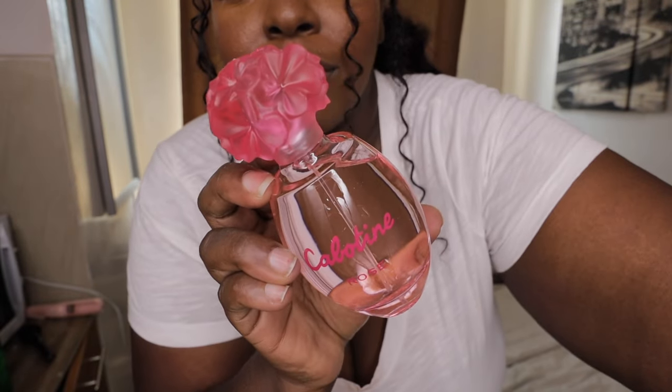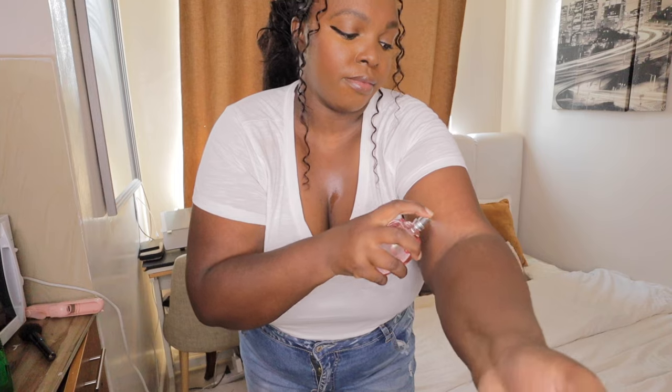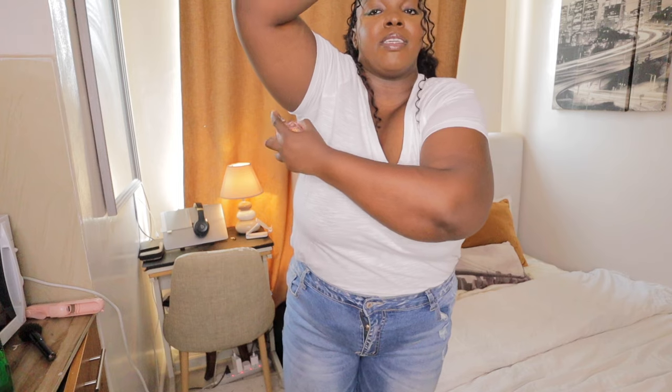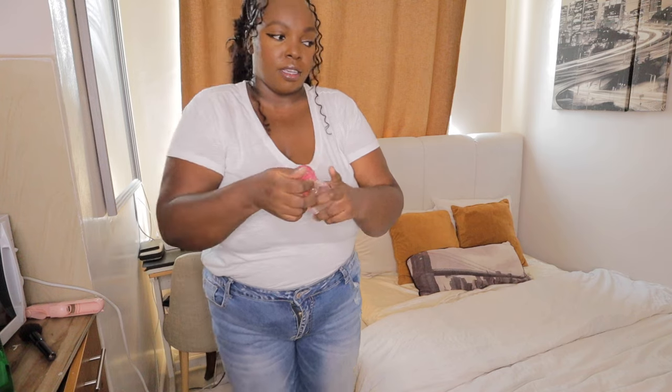Oh, she didn't do that. Wow, it smells so fresh. I like smelling fresh, you know? And I also use it as my hair perfume. It smells so good. Nice. I smell delicious. Such a cute bottle.